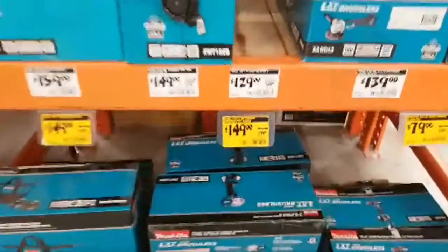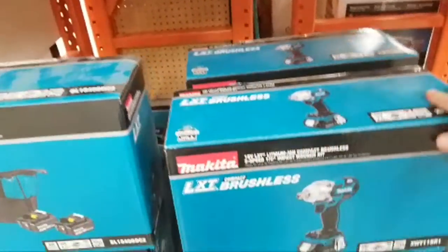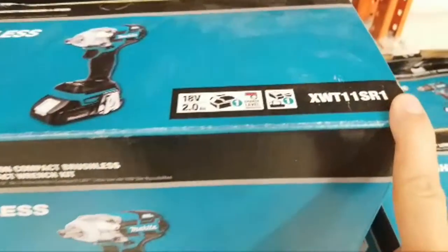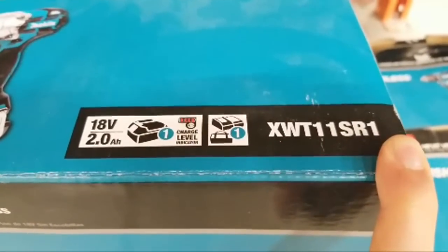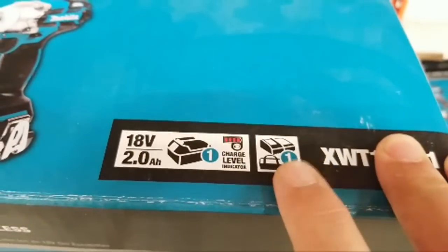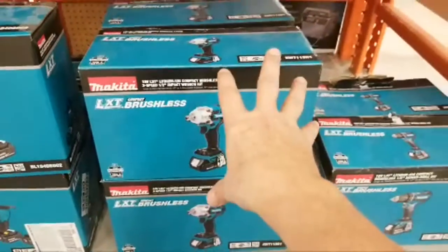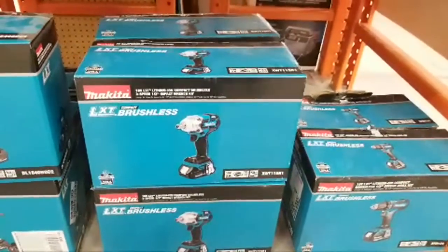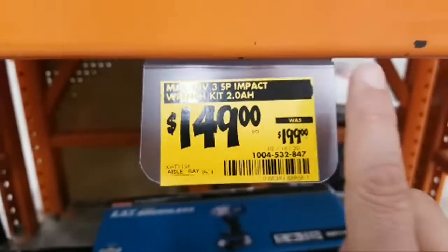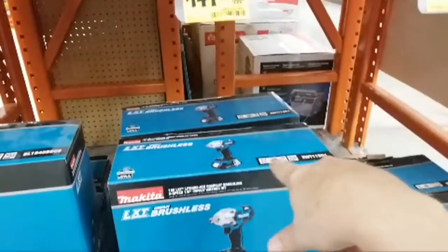And then the same thing here, we got this wrench kit here. This is an impact wrench kit with a 2.0 amp hour battery here. So this guy here, here's the model number of it right there. So it does come with a bag. Wait, does it? Yeah, it comes with a bag. They're showing it here. It's funny, you'd think they would show it on the box, because right now if you were to look at this box, you would think, oh, it doesn't come with a bag. But it does. But anyway, so this one is also marked down from $199 to $149. I did not have a chance to see... I think this is the one that was $135 when I saw it on Amazon.